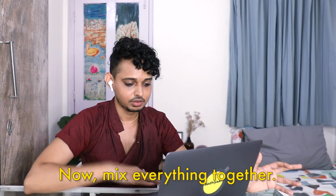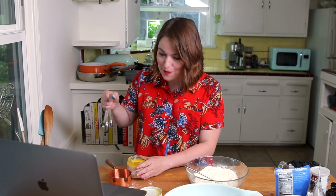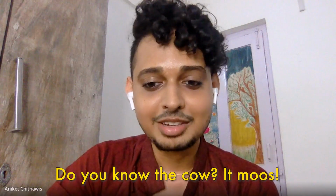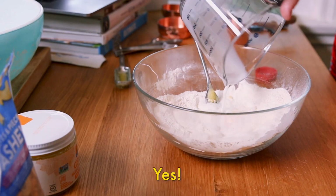Now mix everything together. Stir this together. Now add 2 big spoons of ghee. So 2 tablespoons. Do barachama. I'm sorry, I'm butchering it. Add 1/4 cup milk. 1/4 cup. Doodle? Yeah, like dude. What would be dude? You know the cow that goes moo? Like moo. Milk! Ooh, milk! I feel like that was cheating, but thank you. I'm gonna pour myself a glass of dude. 1/4 cup, right? Yes. Boom.